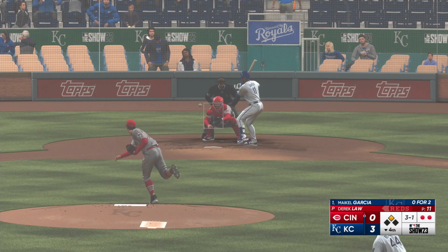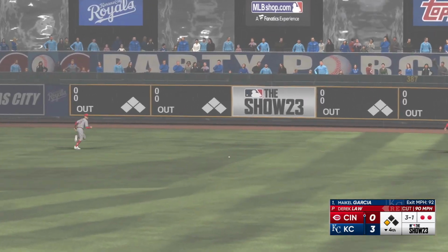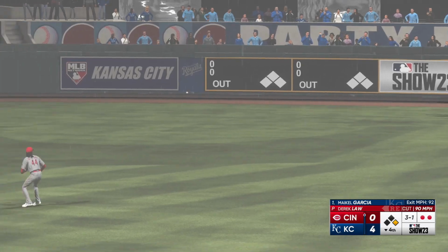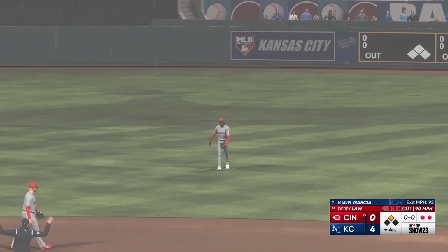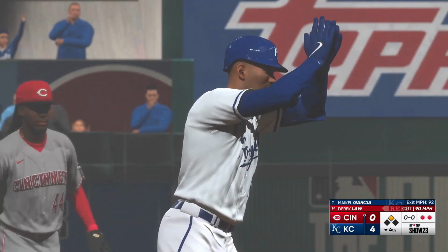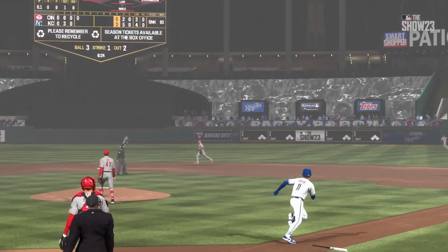Three-1 is on the way. Ripped into right center. Base hit. Blanco around third. He will score, and it's 4-0. Showed some really nice patience in that at bat. Worked himself into a good count. That pretty much split the zone down the middle, and those are the ones where you got to make them pay.